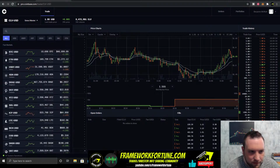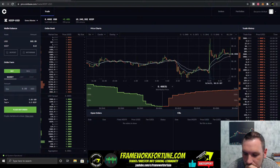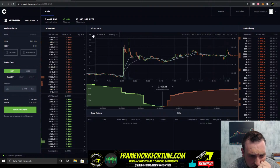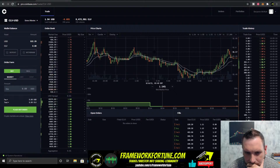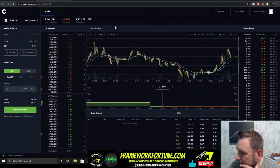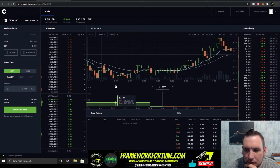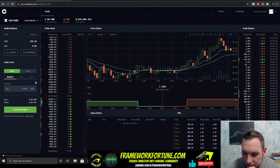Let's see. So I'm thinking either CLV or Keep. So Keep looks on the 1 minute, yeah, it's in that triangle still. Let me pop back over to CLV. Let's just keep an eye on it. I want to see if it's going to pop over this indecision candle or not. A little sketchy here.